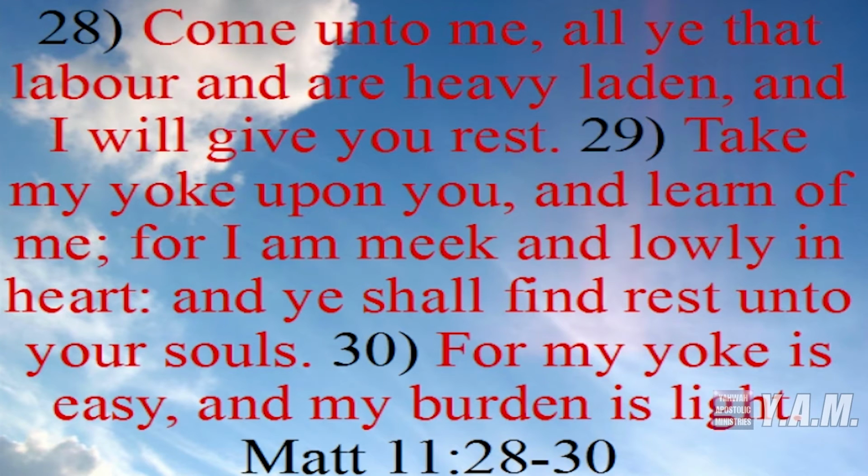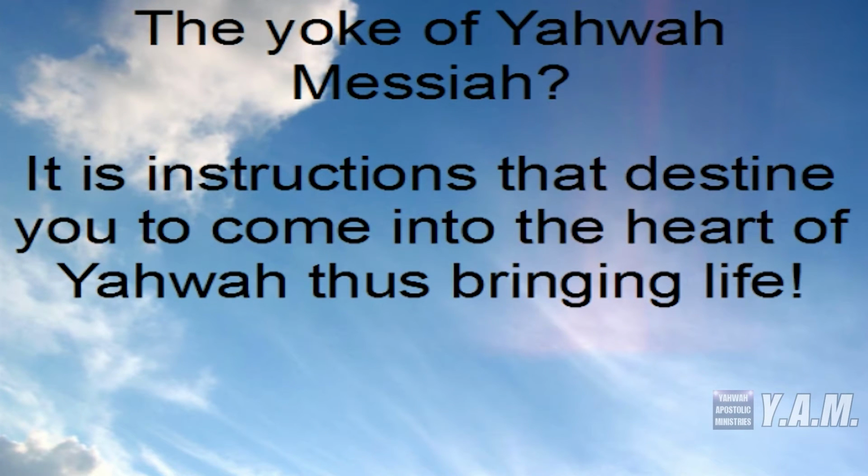Of course, this is in red, so it's the Messiah speaking. He said to take his yoke upon us. His yoke is easy, and his burden is light. What is the yoke of Messiah? The yoke of Messiah is instructions that destined you to come into the heart of YAHWAH, thus bringing life. It's YAHWAH's instructions that destined us to come into the heart of YAHWAH, bringing us life.